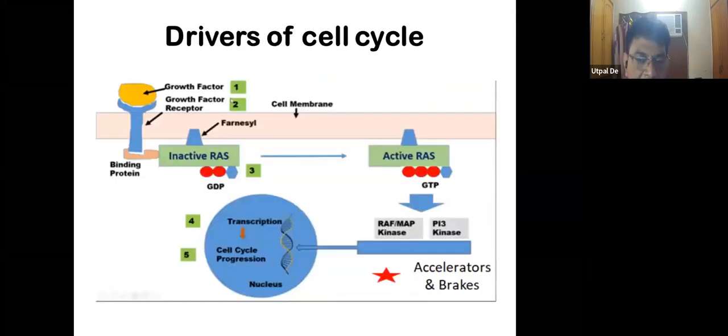Now, coming to a brief detail of the cell cycle. We have certain growth factors which stimulate the receptors, and these receptors incite mechanisms by which there is a down regulation of the signaling pathways, which initiates replicative or transcriptional factors that act on the DNA to produce proteins which help in cell growth and division.